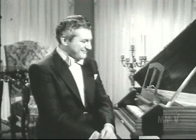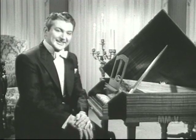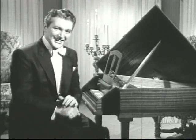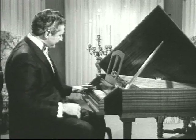And now, ladies and gentlemen, I'd like to tell you about one of the earliest keyboard instruments, the predecessor of the piano. It was called the clavichord, and it originated in Germany. It was triangular shaped, as you can see, and that was derived from the fact that the longer the strings, the deeper the sound, the shorter the strings, the higher the sound, thereby giving it that triangular shape.